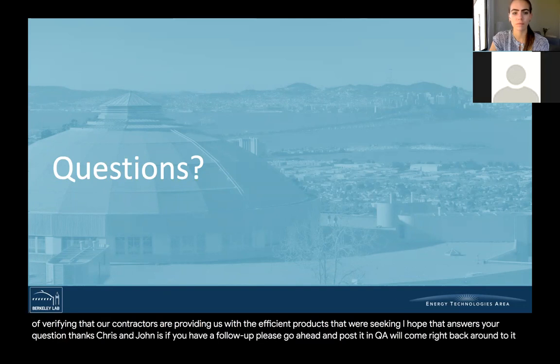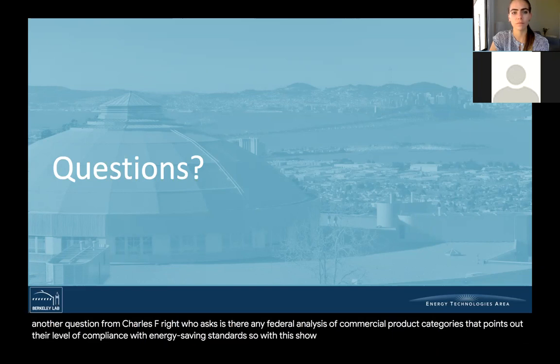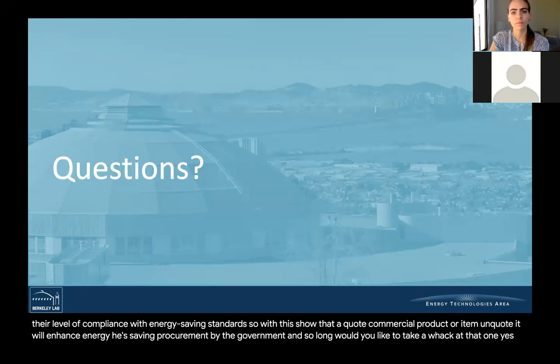We have another question from Charles Eppright, who asks, is there any federal analysis of commercial product categories that points out their level of compliance with energy saving standards? If so, would this show that a, quote, commercial product or item, unquote, will enhance energy saving procurement by the government? And Servan, would you like to take a whack at that one? Yes, Ian, I can answer that question.